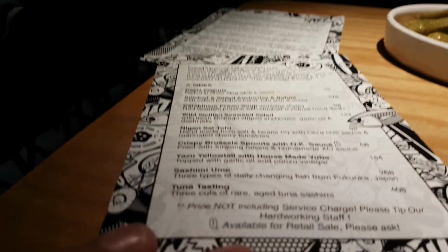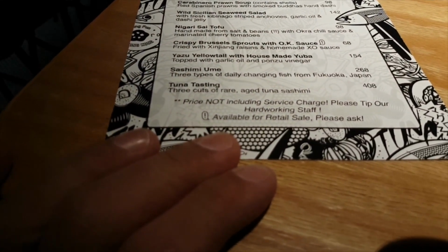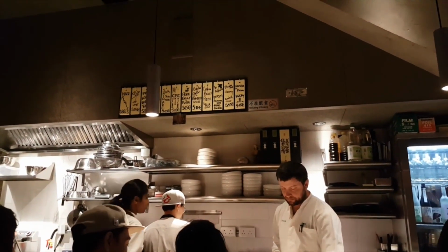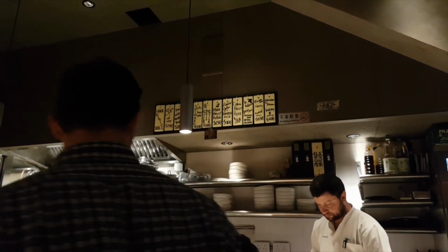I've also ordered the tuna tasting. Can't go wrong with 3 cuts of rare aged tuna sashimi. And then the daily special, roasted oyster on bamboo rice.